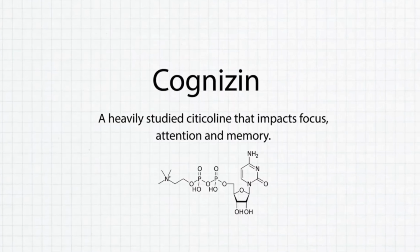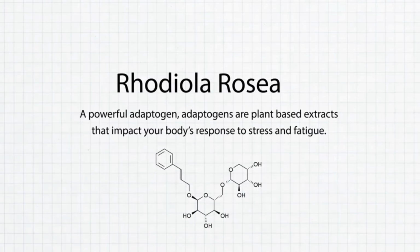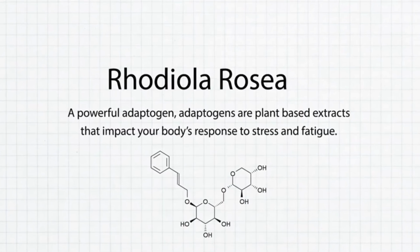So why did they include what they did? Well, cognisin has been shown to improve attention in adolescent males, and in women aged 40 to 60, it's found that they made less common errors, which shows an improved attention. For Rhodolia rosea, this is an adaptogen. In a study of nurses, it found that it improved your mental fatigue, short-term memory, and concentration over time.